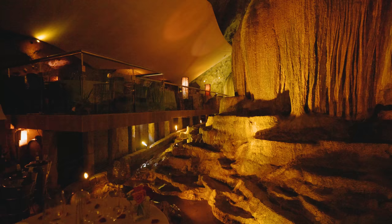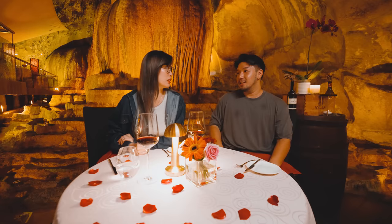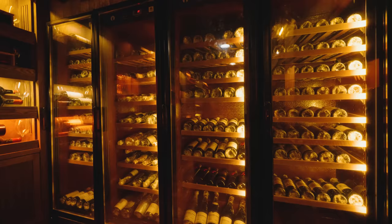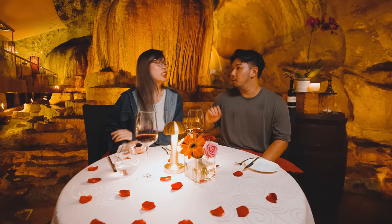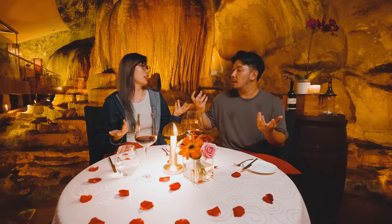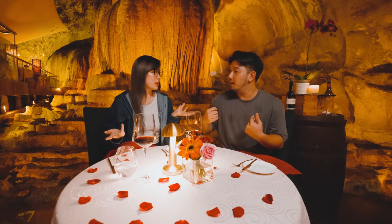So we are at Jeff's Cellar, and again, this is a once in a lifetime dining experience. We are literally having a restaurant in a cave. But you know what's more incredible? It started off with the chairman wanting a cellar here. And then the next thing he knew, he wanted a bar too. He's like, hey, I want some drinks and some bites, my friends over. Why not? And then it became a restaurant.